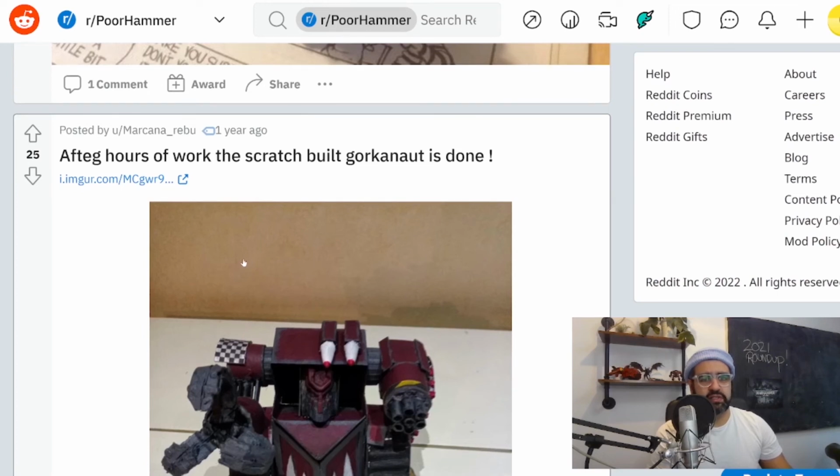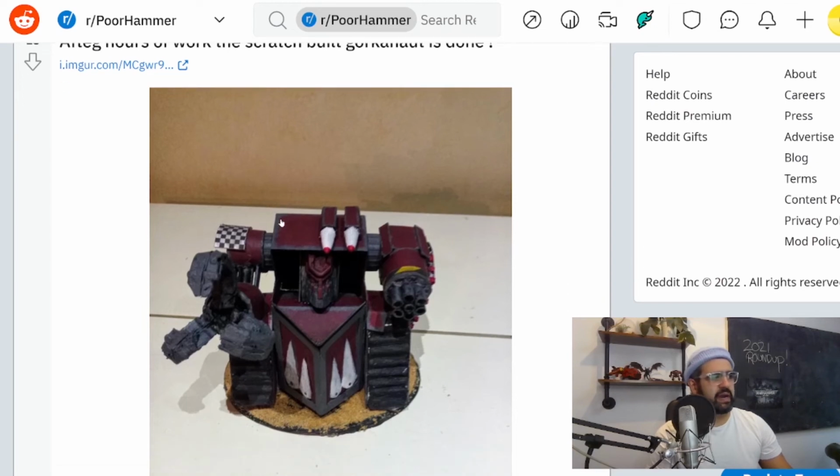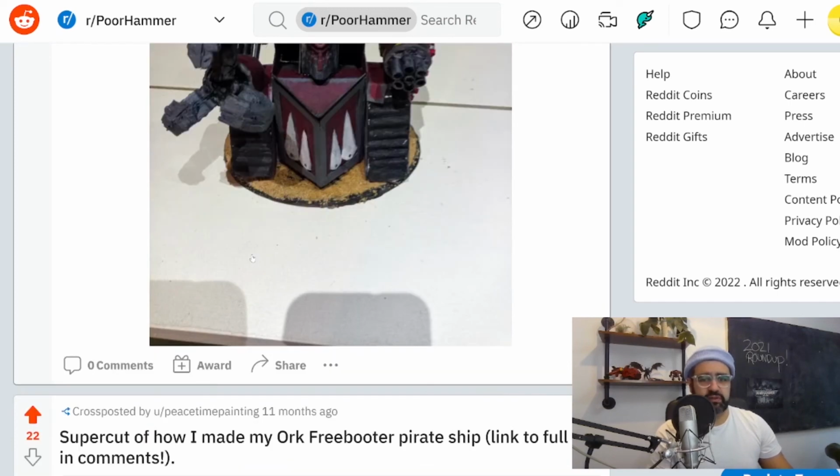Here we have Mokana Rebu. After hours of work, the scratchbook Gorkanaut is done. Wow. Look at that big claw. Absolutely smashing. Amazing. The Gorkanauts are really cool models, the real ones.